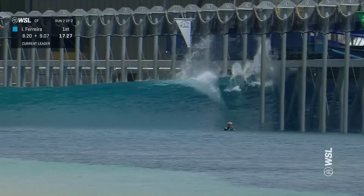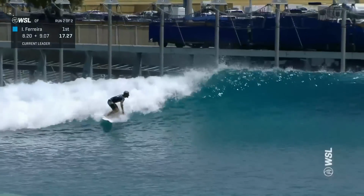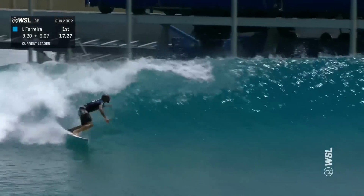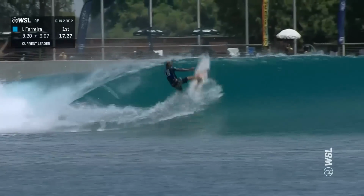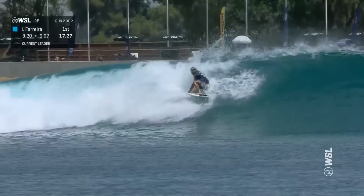So let's see what he can do here on the left. Well, this is where his money's been made so far in this event. 8.5 last night, last wave of the night surfing session. Made it into the quarterfinals because of that wave. And now in this heat so far, 9.07. That's what he's looking to improve on. A lot of speed. He is quick. Into the lip a few times in a row. Just really love the acceleration that he has down the line.